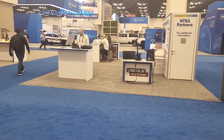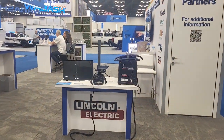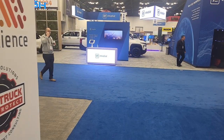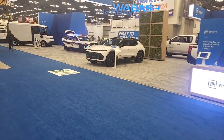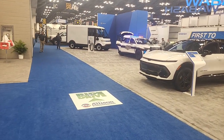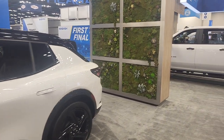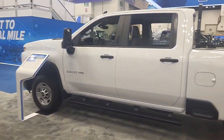And of course, NTEA has a partnership with Lincoln to create certified welders. Electric vehicles. Ladies and gentlemen, welcome to the final day of Work Truck Week 2024. The show floor is now open.